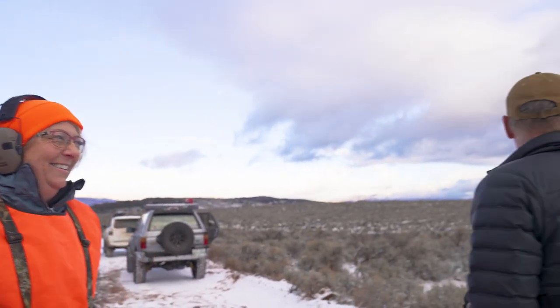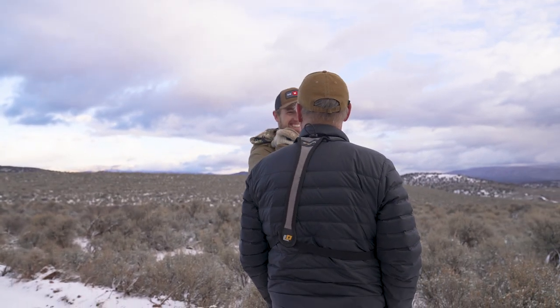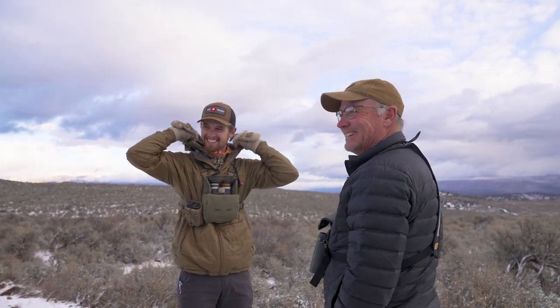Nice animals on the first day. I have a 365 elk at home from the first day. Yeah, a lot of that has to do with your guide, too. You have a heck of a guide. Yeah, my elk's on the outside of the garage.